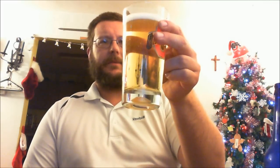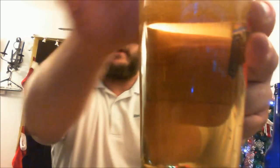Now, this beer pours to a very light straw color, poured to about a quarter of an inch of head that does seem to be lingering around a little bit, and it is fairly well carbonated. It is absolutely crystal clear. Not a bit of haze or anything in that beer. I thought it would be more silver colored with a name like Platinum, but that is not the case. Let's give it a smell.